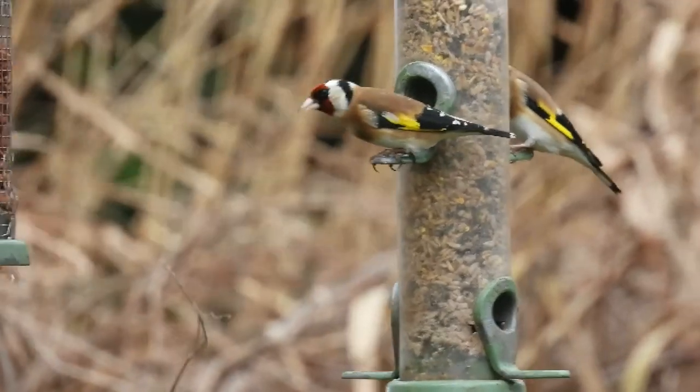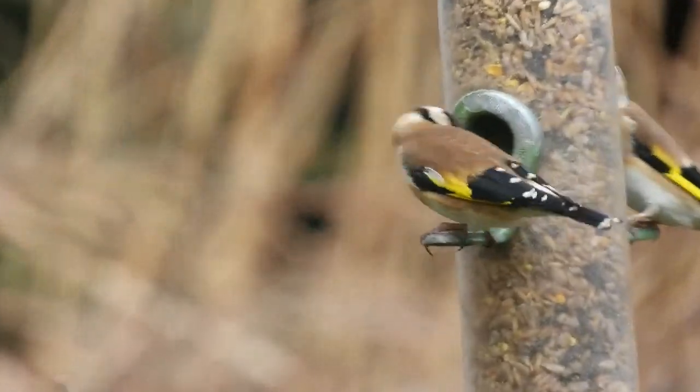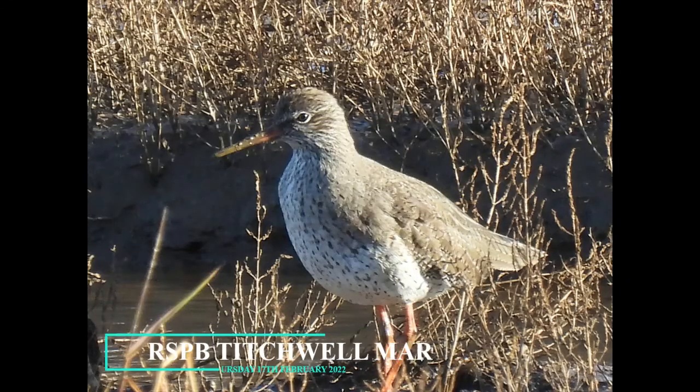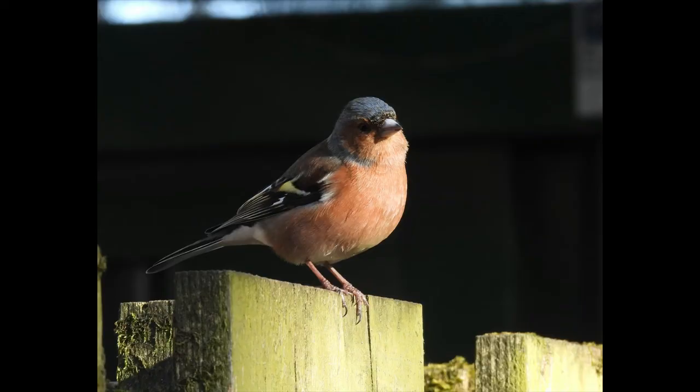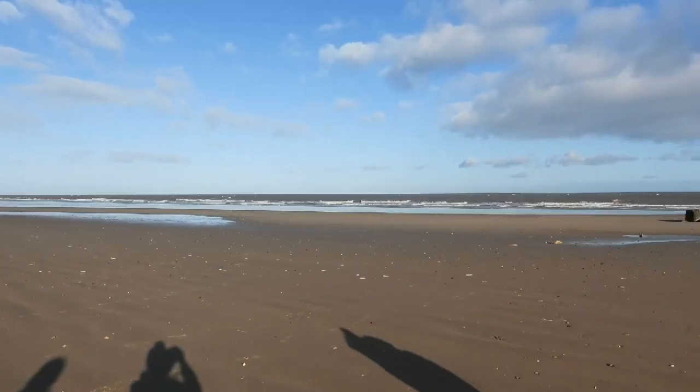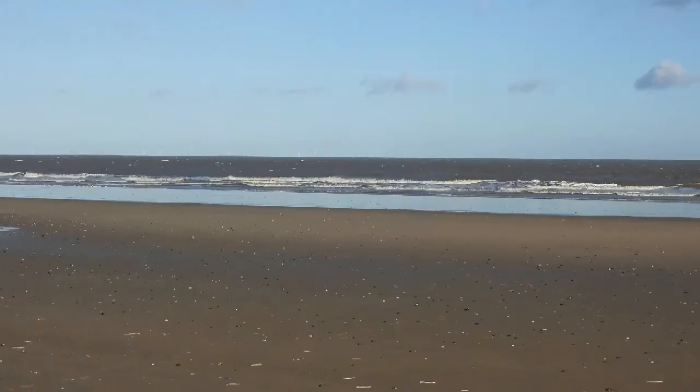Goldfinches as well on the feeders. The feeders weren't as busy as I thought they were. There's no brambling, siskin or anything. But we can check on the next day, the Thursday, and see what's about. We've got a bit of chaffinch, love chaffinch. And I said there wouldn't be any brambling, but there we go. See, it was good. And then the big beach.